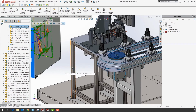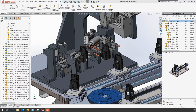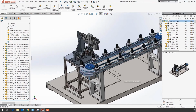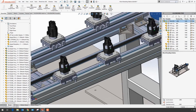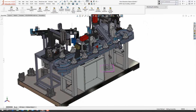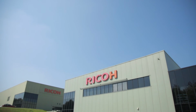We work closely with our SOLIDWORKS reseller, Solid Applications Limited. We have a relationship stemming back some 15 years. So working with Solid Applications allows Ricoh to get the most out of the SOLIDWORKS range of products. All of our training for SOLIDWORKS has been provided through Solid Applications Limited. The training provided and also the support from the help desk is second to none.